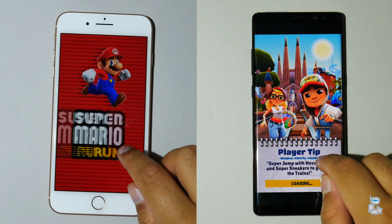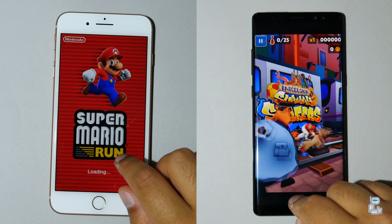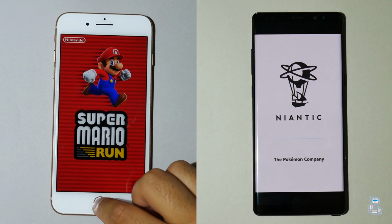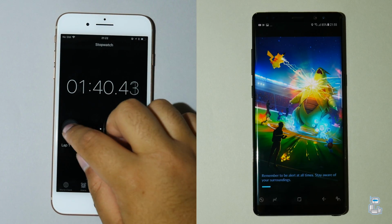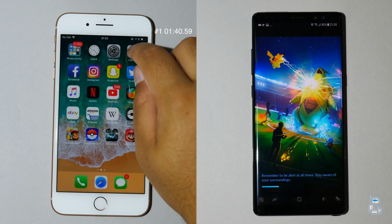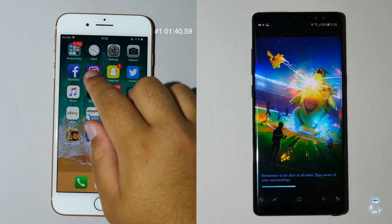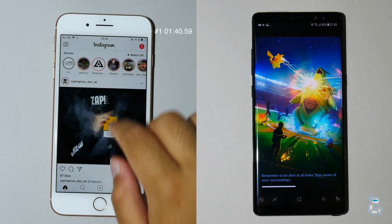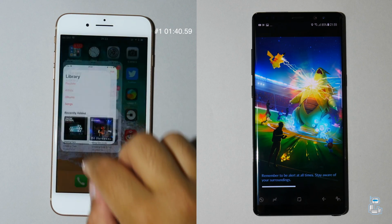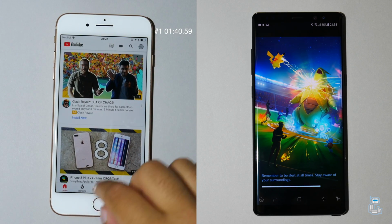So while the iPhone 8 Plus gets on to opening up and loading its final application of the first lap, it's clear to see that the iPhone 8 Plus will of course take the win, as it finishes its first lap with a time taken of 1 minute and 40 seconds. While the Samsung Galaxy Note 8 has still got to finish loading up Pokemon Go, Injustice 2, as well as Super Mario Run. Whereas if you take a look at the iPhone 8 Plus, you can see that it's done a good job at holding all these applications ready in its RAM.